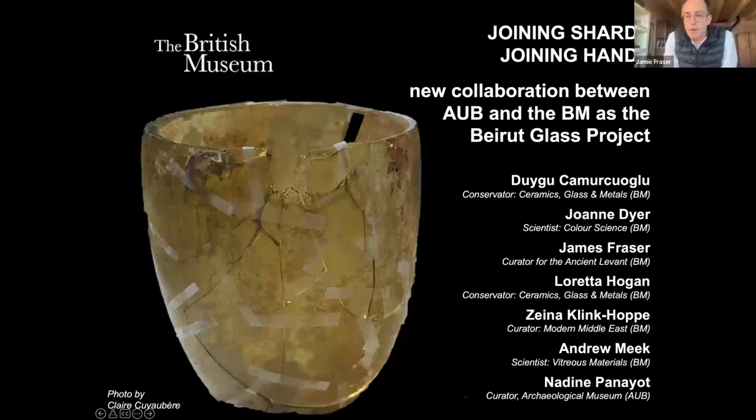This paper picks up on the story of the 8 glass vessels that Claire Cuyaubère and her colleagues selected for restoration at the British Museum. I'll present a brief overview of the collaboration between the British Museum and the AUB Museum. Duygu Camurcuoglu, lead conservator, will then briefly discuss issues of conservation, and Andrew Meek, scientist for vitreous materials, will overview the scientific aspects of the project.